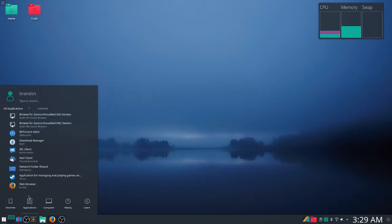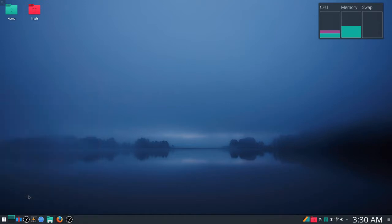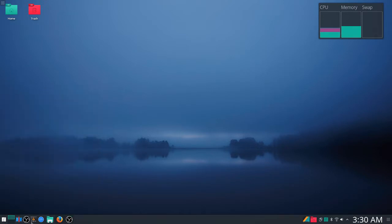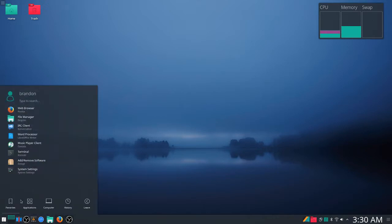Internet, web browser, Firefox, of course. Network, folder wizard, so you can go and look at that. Download manager, KGet, and QBitTorrent, which I need to add to my widgets. I like having many widgets. I like having plentiful widgets, so I have ease of access instead of having to click over here, and I don't like my desktop to be cluttered, so I like this.